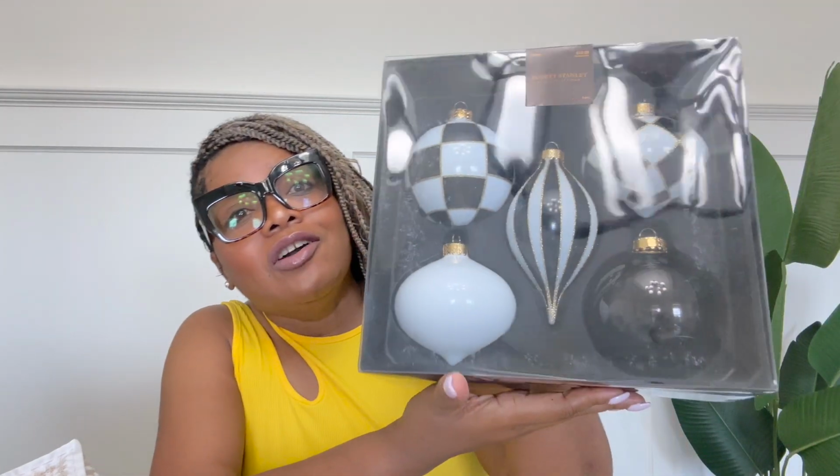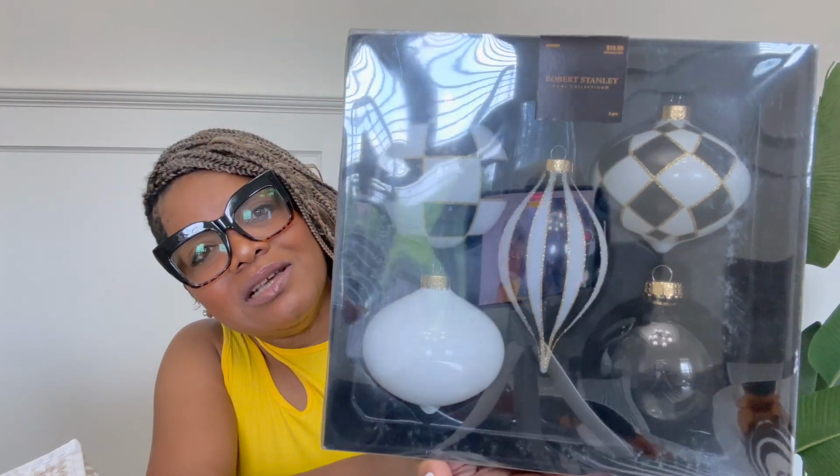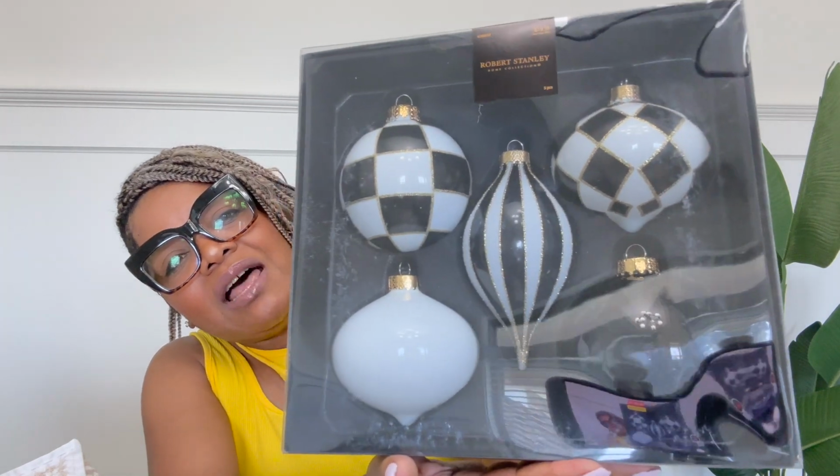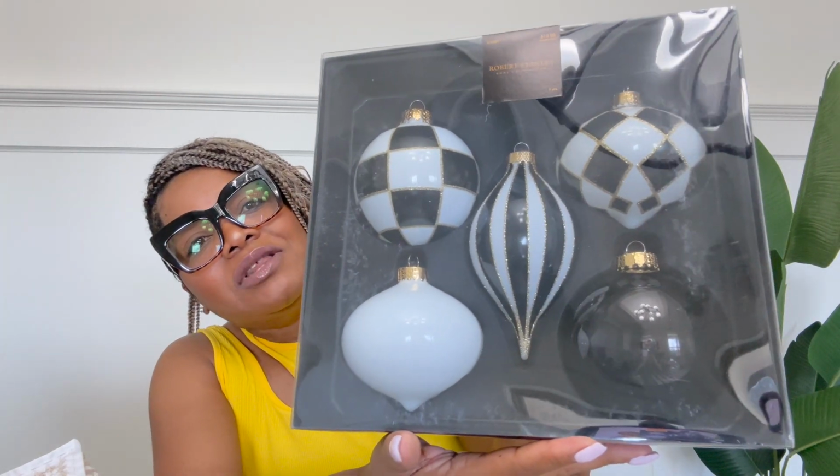All right, guys, the next thing I got from Hobby Lobby are these beautiful, beautiful ornaments. I believe I bought a set last year, but I bought more. Look how absolutely gorgeous these are. Isn't that beautiful? It's black, white, and gold with a set of 5, just elegant, just beautiful, just gorgeous. Now it's originally $19.99 and then 50% off, so $9.99.